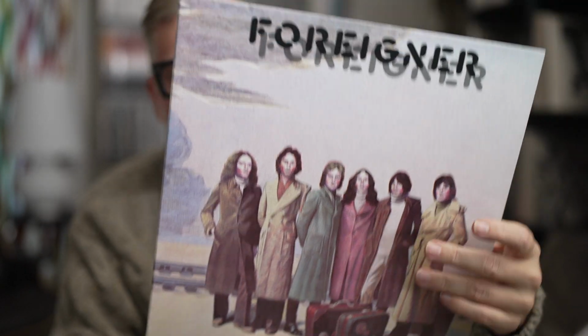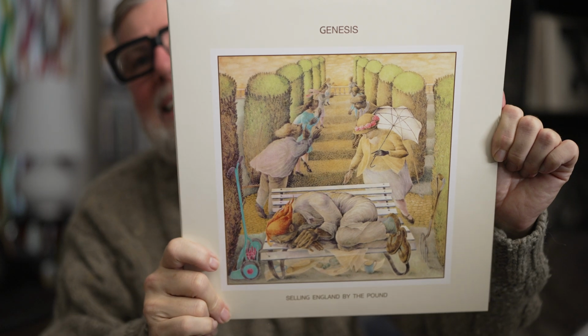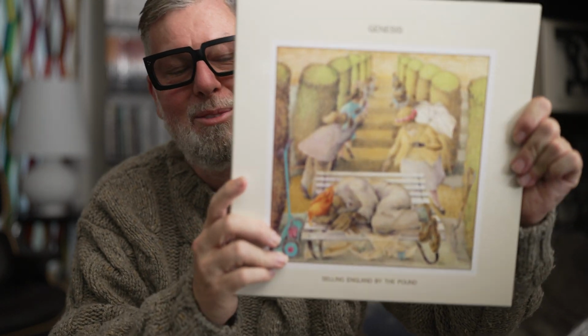1977. Wonderful. Really happy. And this is on the classic Atlantic label, this release. And now, of course, the record a lot of us have been waiting for: Selling England by the Pound. Starts again with the jacket. Wonderful, perfect. Those are really great jackets, and having this in this edition is of course something special.